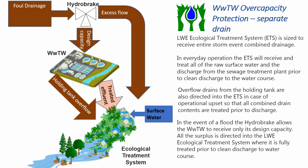And as before, there would be a hydro brake installed on the foul drainage line coming into the system, so that the wastewater treatment works only receives the design capacity, and any excess will always be sent to the ETS for treatment, so that there's never any raw, untreated sewage going out into the watercourse.